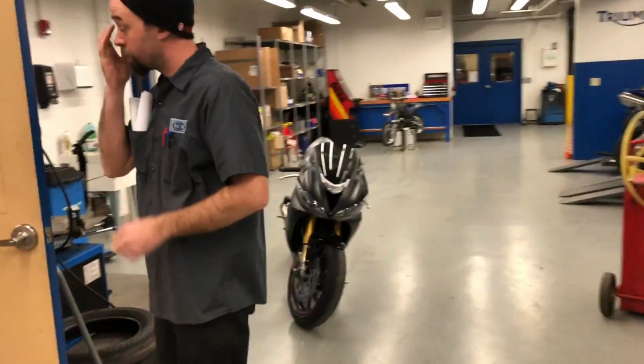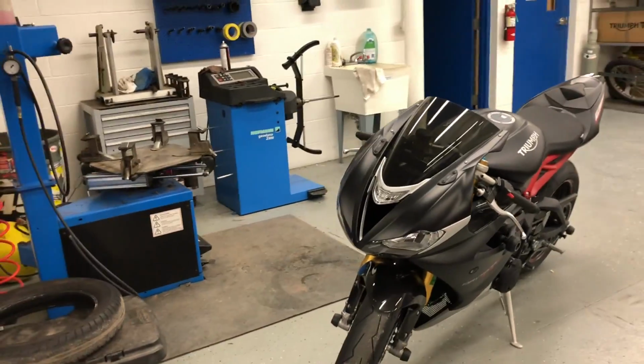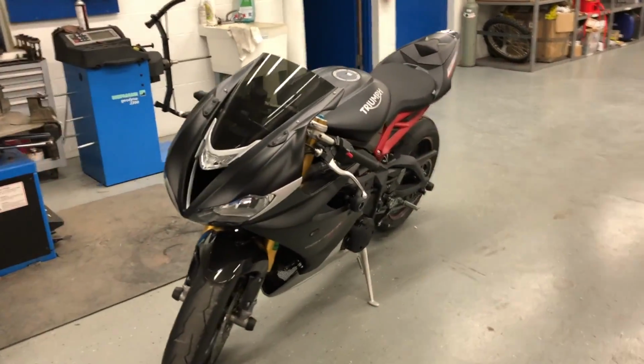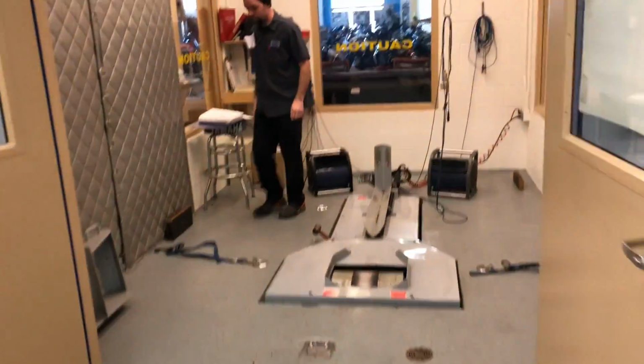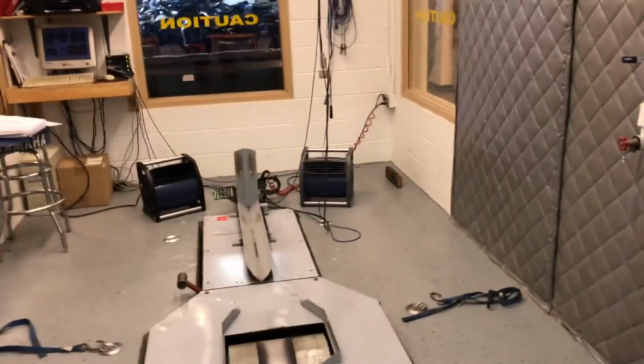What we're gonna do is we're gonna flash this ECU. He's gonna use the full aero flash. Is that what we're gonna do? Yes. So we're gonna use the full aero flash of the ECU. And then we're actually gonna throw it on the dyno. Actually, I guess we're gonna put it on the dyno first. We're gonna do a before dyno number and then an after dyno number.